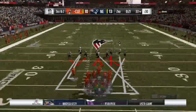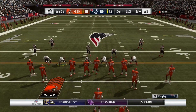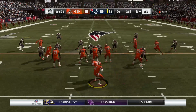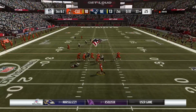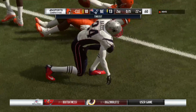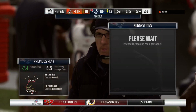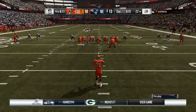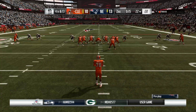The Browns on 3rd down. They've been okay, 2 for 3 thus far. Here it's 3rd and 2. Off the play fake, he'll look to throw. Escaping the press, and he's going to have to eat this one as down he goes. Now we're going to get a timeout here called by the Patriots, as it'll come with 15 seconds to play in the first half.